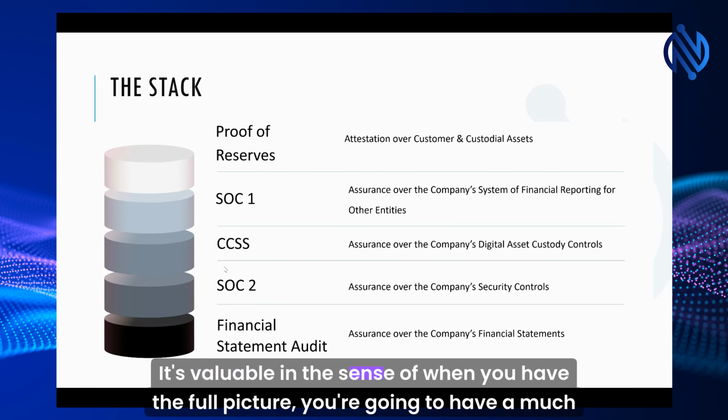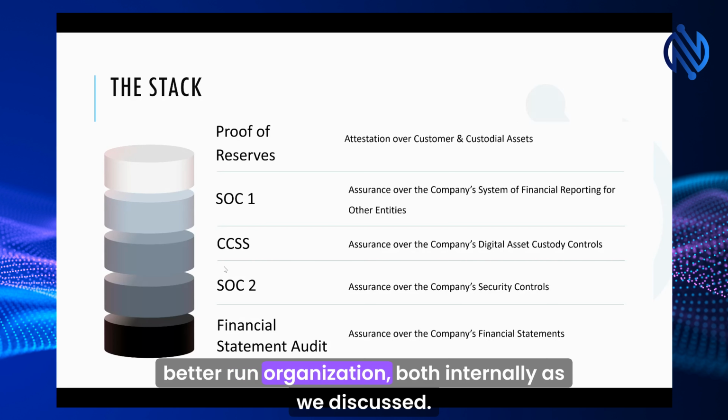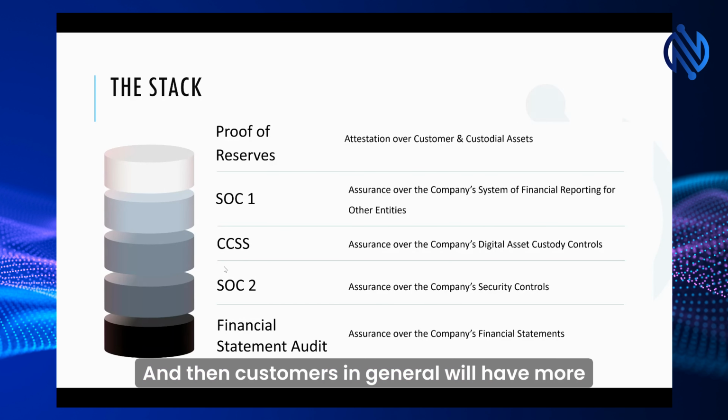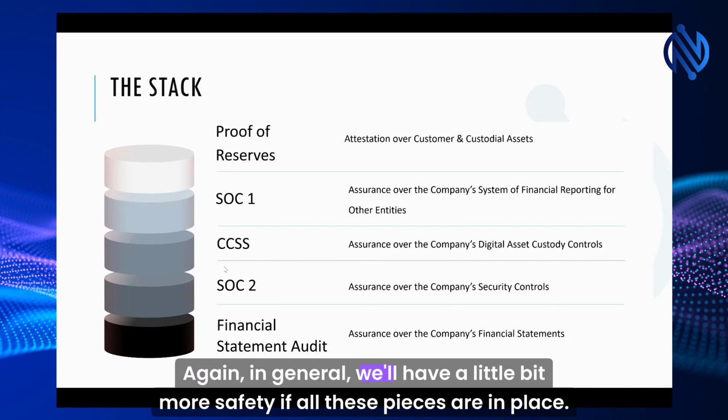It's valuable in the sense of when you have the full picture, you're going to have a much better run organization, both internally, as we discussed. Management will have more insight into where maybe improvements need to be made or risk could be managed better. And then customers in general will have a little bit more safety if all these pieces are in place.